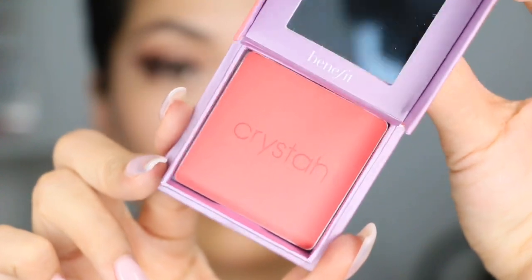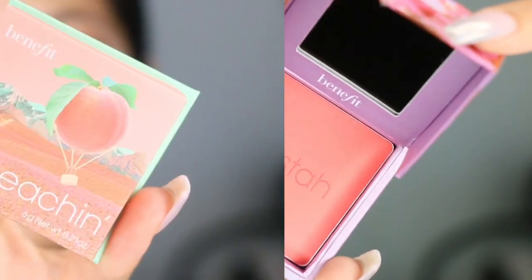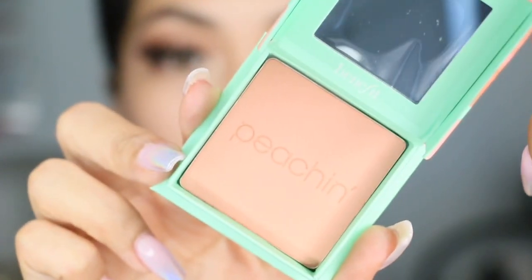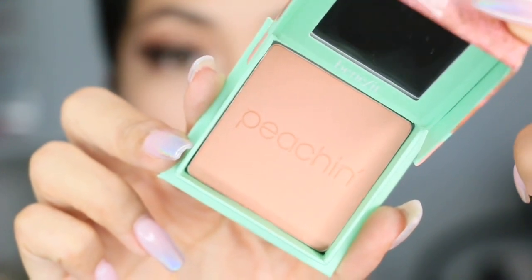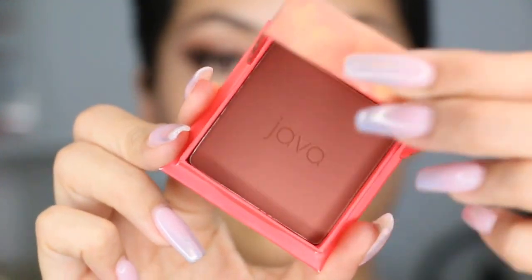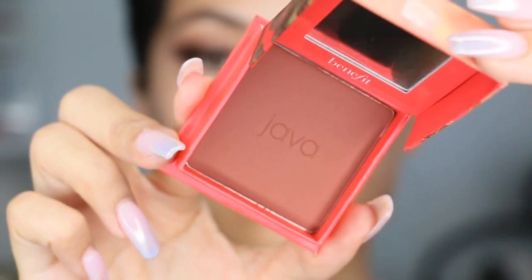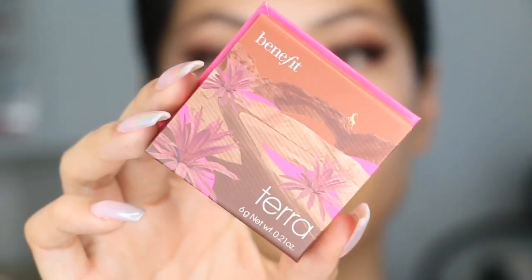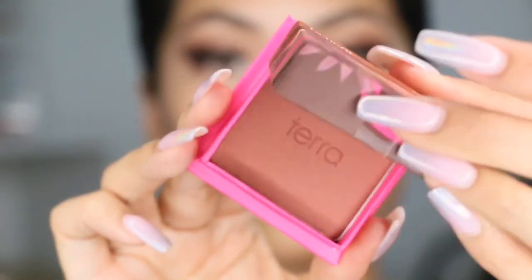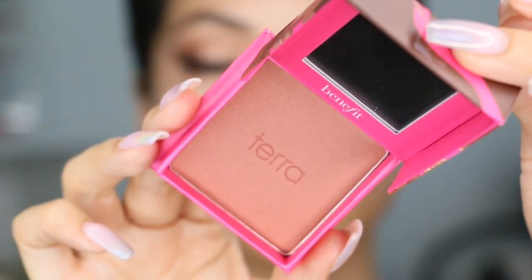As you can see on the top, there's some crystals, and it's described as a strawberry pink blush with a soft shimmer finish. Next, we have PEACHIN, which has a peach air balloon on the cover, and it is described as a golden peach blush with a soft shimmer finish as well. Next, Java has a leopard, a canyon, a waterfall on the cover, which is interesting, but it's described as a rosy mocha blush with a natural matte finish. Next, we have TERRA, which looks like it has mountains and the desert, which match the color, but it is described as a golden brick red blush with a soft shimmer finish.